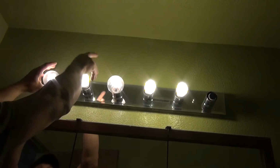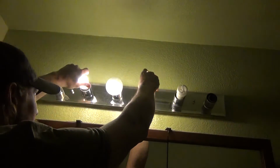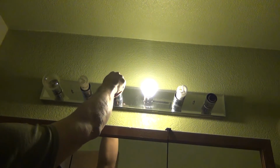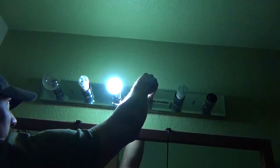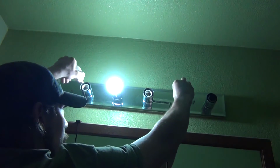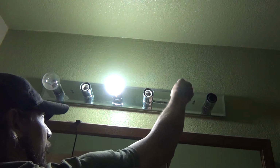My daughter's bathroom. Look at these big old monsters. Boy, these incandescents are hot. Even the fluorescents are hot. So I'm just gonna get these babies off right now. Ooh, them babies are hot. Just put one of these LEDs in so we can get some kind of light going. And on the end, she's got a little plug-in thing there for her hair straightener.